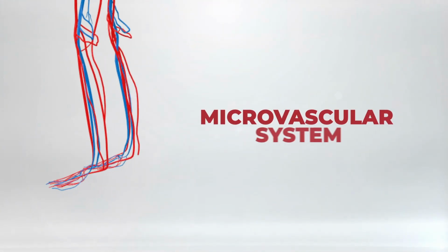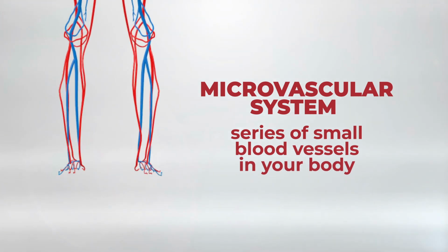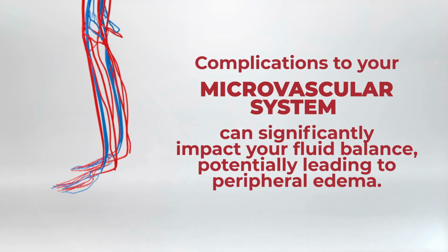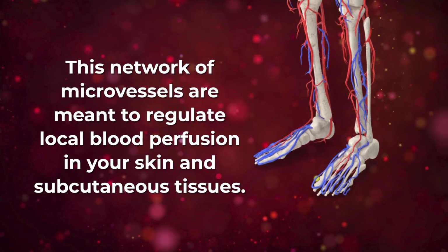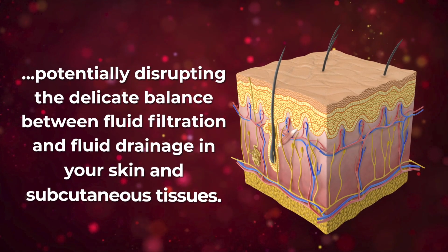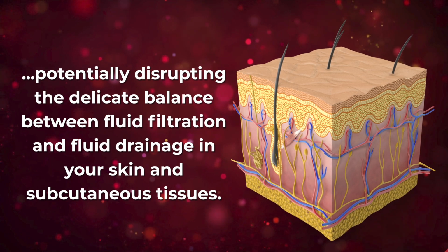Complications to your microvascular system, or the series of small blood vessels in your body, including arterioles, venules, and capillaries, can significantly impact your fluid balance, potentially leading to peripheral edema. This network of microvessels is meant to regulate local blood perfusion in your skin and subcutaneous tissues. But chronic high blood sugar can compromise this network, potentially disrupting the delicate balance between fluid filtration and fluid drainage in your skin and subcutaneous tissues.